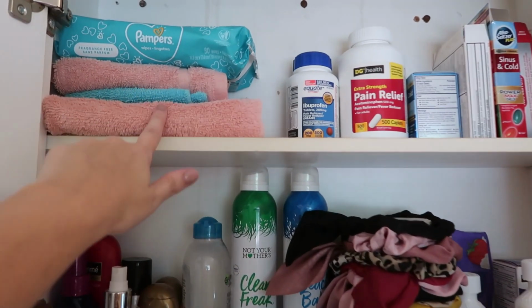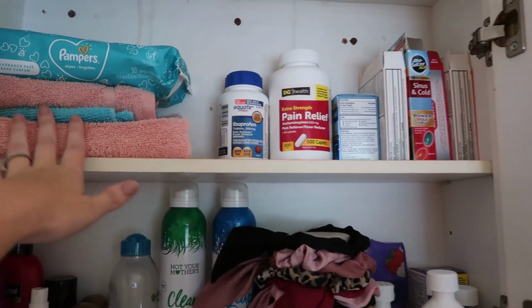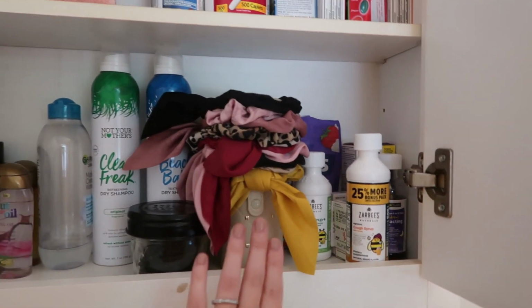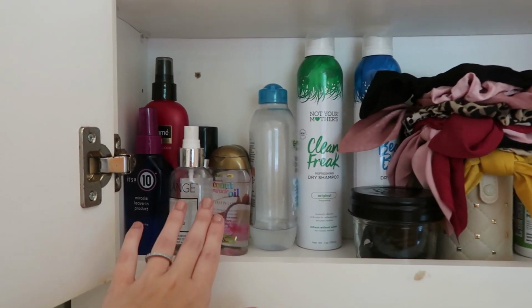This is where I'm going to be keeping all of my rags. I like to use these for the shower and washing my face, and just keep some extra wipes in here for whenever the kids come use the bathroom. This is all of the adult medicine. This is the kids' medicine. I have my makeup brushes and scrunchies. These are hair ties, just black hair ties. And these are my hair products that I reach for the most.